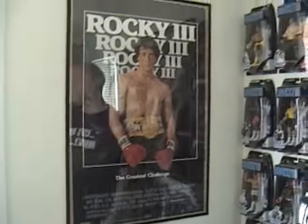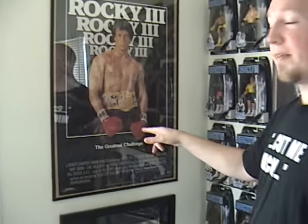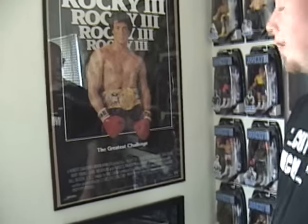Alright, Rocky 3, here we go. This is my Rocky 3 poster, pretty much the standard Rocky 3 poster that you got here. It would have been nice to have a figure with an actual belt, but unfortunately that never happened.